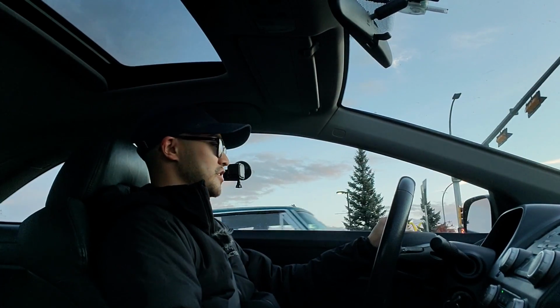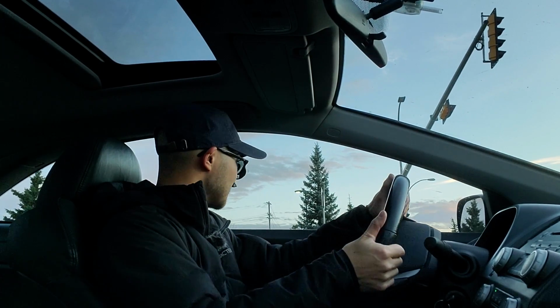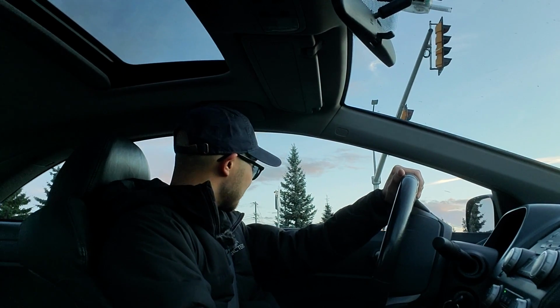Honda really did a great job with the interior here. It doesn't look too outdated to me. I think it looks great.